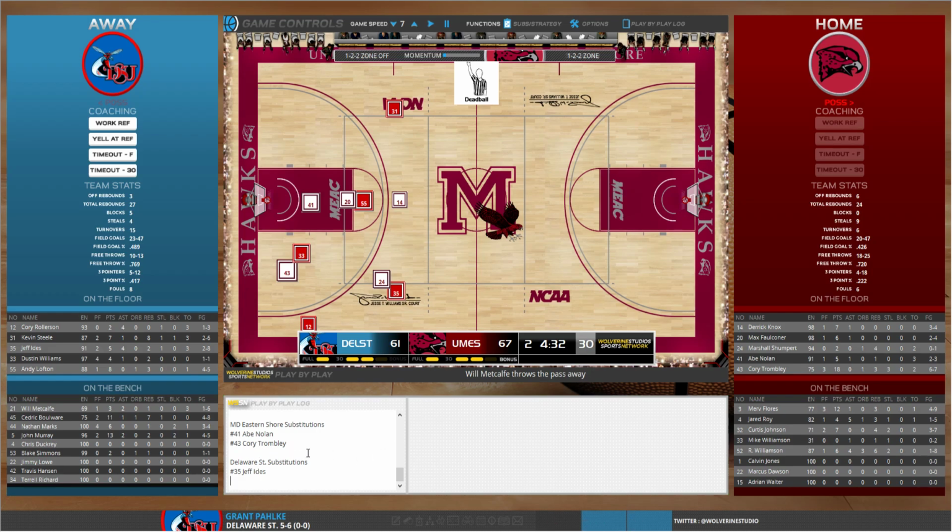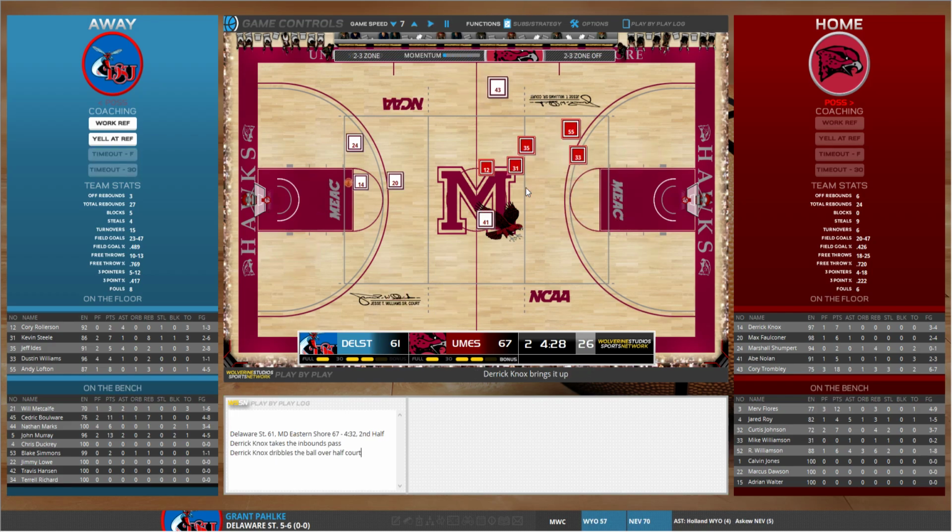As Nolan checks in at the power forward position and Trombley checks in at center for Delaware State. Ides checks in at the small forward position, replacing Metcalf. As we get ready to reset here on the floor for Delaware State, you have Rollerson and Steele at the guards, Metcalf at the small forward position, Williams at the power forward position, and Lofton at the center. And for Eastern Shore, you have Knox and Faulkner at the guard positions. Shumpert and Nolan playing the forward positions, and Trombley at center, leading the way with 18 points so far for the Hawks. Hawks ball's inbounded to Knox.